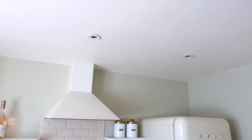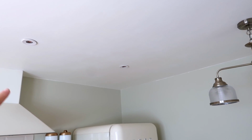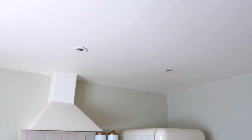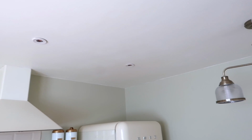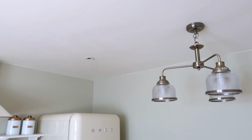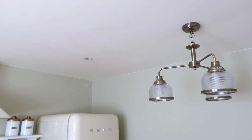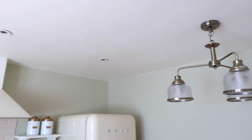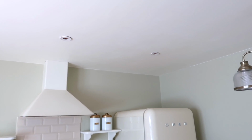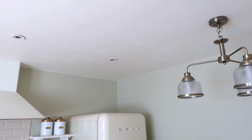So just to show you what I mean, as you can see, this room has downlights. It's very boxy compared to the rest of the flat, and the ceiling is quite low, and I just really feel like this will make such a huge difference. So I'm really excited to get this up because I think it's just going to completely finish off this room.